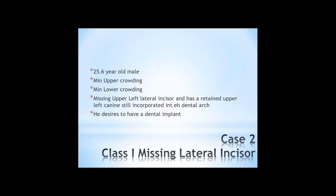He had minimal upper and minimal lower crowding. He had 50%, maybe 60% overbite. He was missing the upper lateral incisor and he had a retained cuspid and he wanted to do a dental implant. So when he came in and he talked to me, I really thought he was a plant.